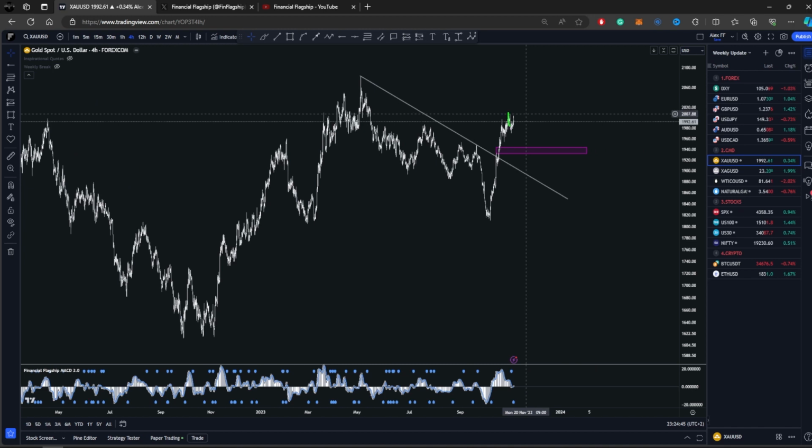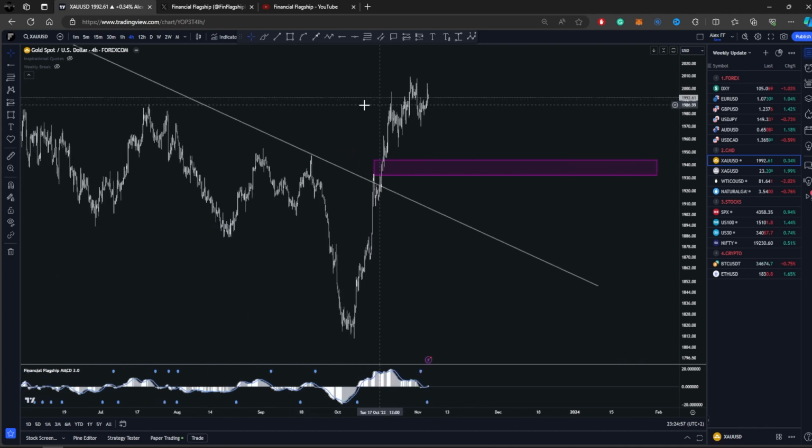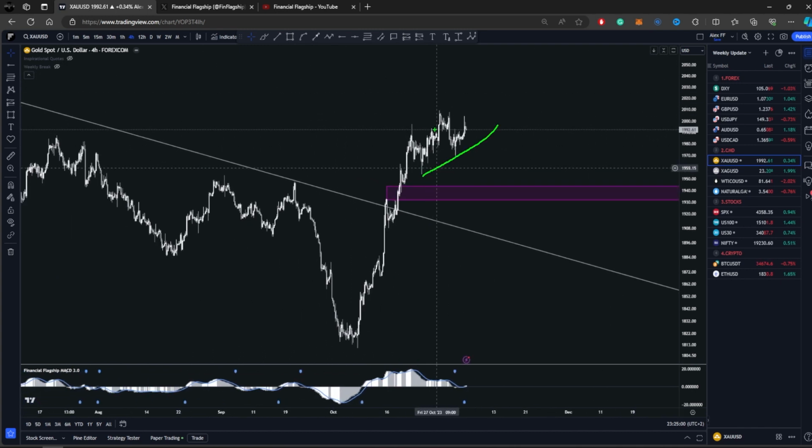So we have to wait here for a proper pullback. Personally, I don't like to go inside pullbacks that are trending, because they are pretty messy and pretty risky, so you can get out of the trade pretty fast with a loss. As you can see here, it was pretty difficult to keep a trade. Even if you bought it from here, the price would have come back down and taken you out.